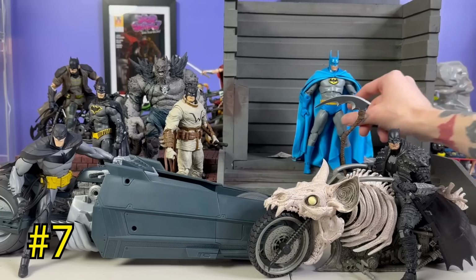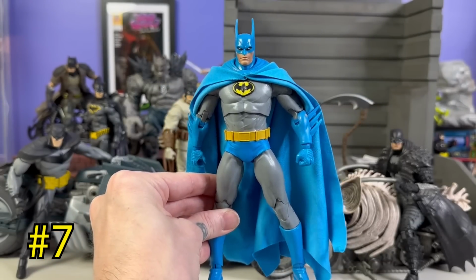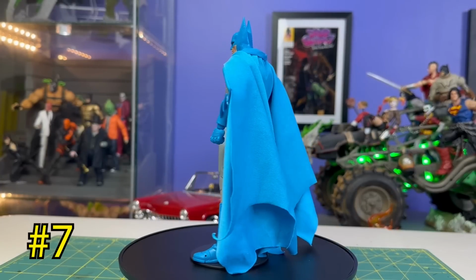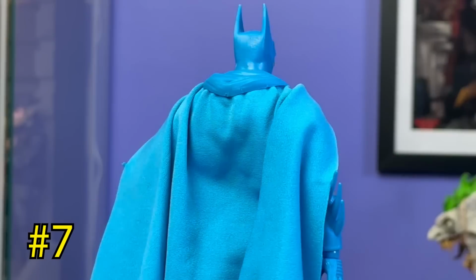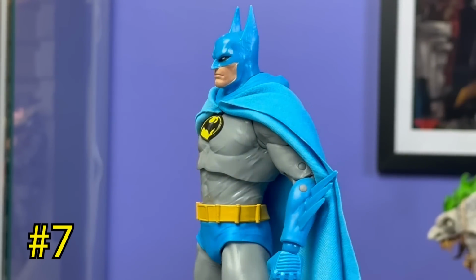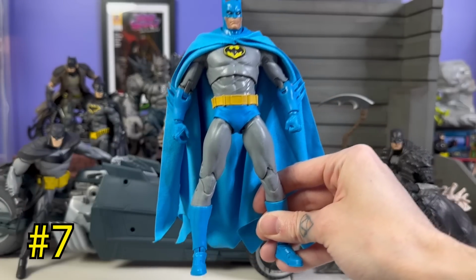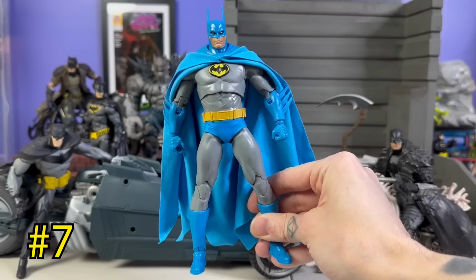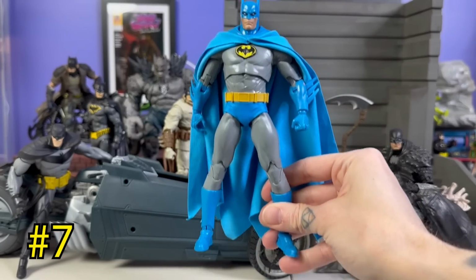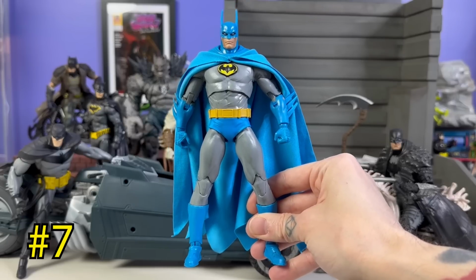Number 7 is Year 2. I'm just a sucker for the blue and gray. The classic black and yellow bat emblem. I prefer this over the Three Jokers one, and it's mostly just coming down to personal preference. And I was delighted actually by this fabric cape. I don't normally dig the soft goods, but I think this worked really well and hangs in a really nice way. And then of course the big plastic sculpted cape as well makes for another posing option.